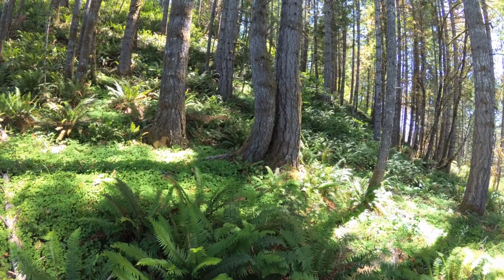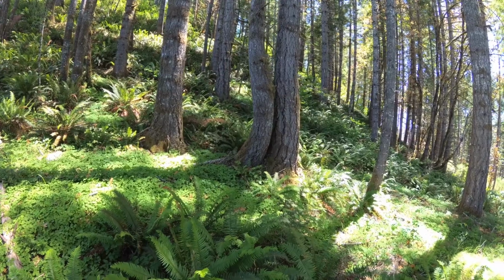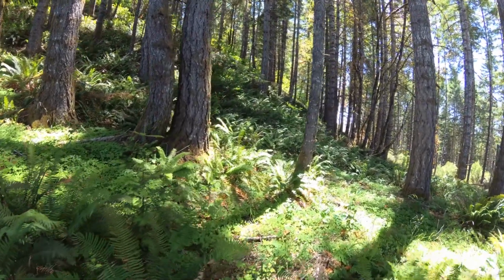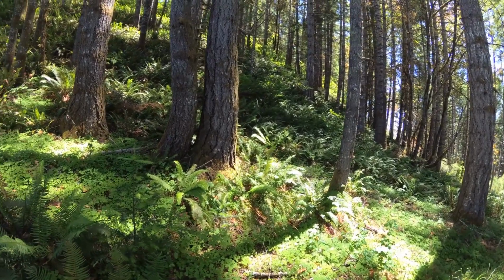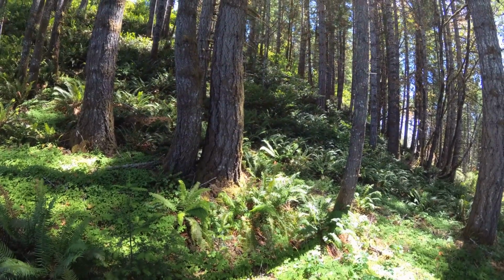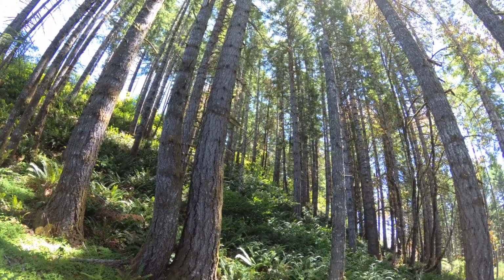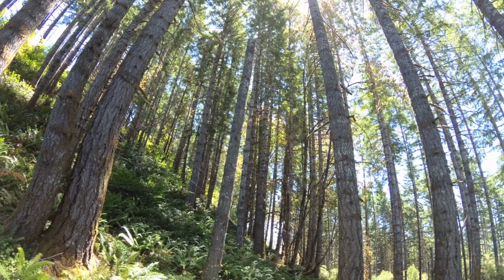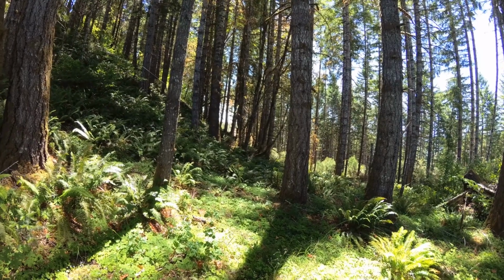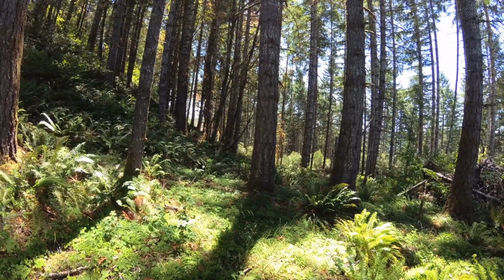Walk. Looks like there's a downed tree up there. Yeah, I thought it was a big lean on the way in, but I think it's just a downed tree. There is a ribbon hanging from a twig over there. It's kind of weird because nobody would bring their equipment in here.